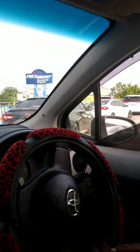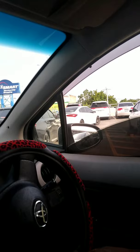Oh yeah guys, just trying to find parking. My car can fit, but why would he just be standing right there? The PriceSmart dilemma when it comes to finding parking. If you know, you know.